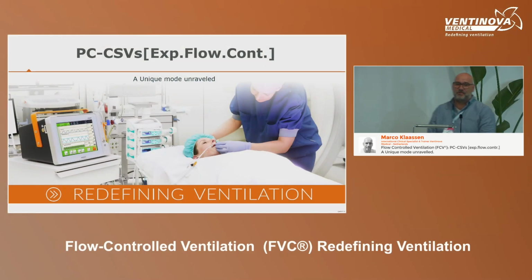It's purely a privilege to be surrounded by so many experts in mechanical ventilation, but also really pioneers in flow-controlled ventilation. And my task after those impressive case presentations is to unravel why flow-controlled ventilation is such a unique ventilation mode. Is it so different from other conventional ventilation modes? And especially, why are the tidal volumes moving based on compliance differences, as observed by the physicians? It's purely because flow-controlled ventilation is a pressure-controlled mode, and this means volume will change and the pressure stays the same. But I will explain this.